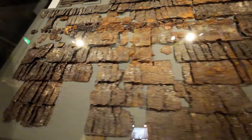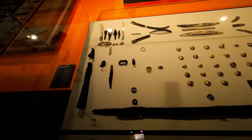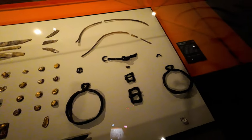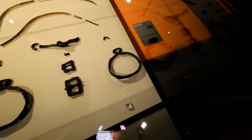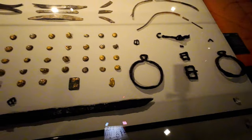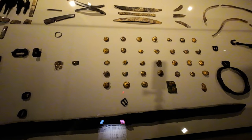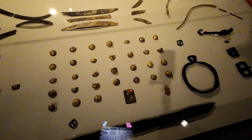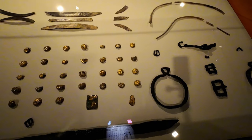That's not even light, the way it is, is it? Very badly corroded, of course, but it is armour which was worn. Basically, just little sheets of metal. More stirrups and buckles. Some of the gold work here is, I know you can't see it, but it is absolutely exquisite.